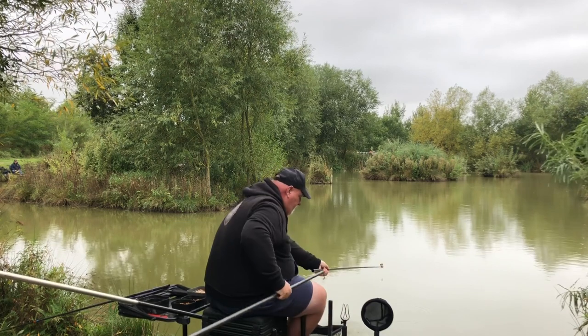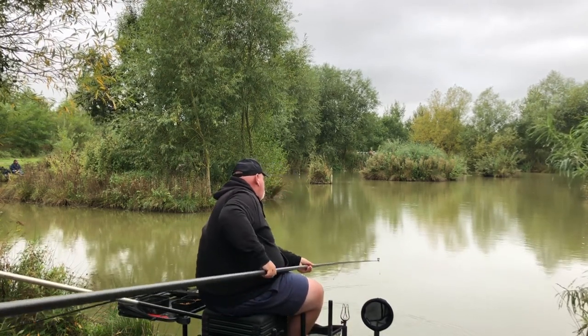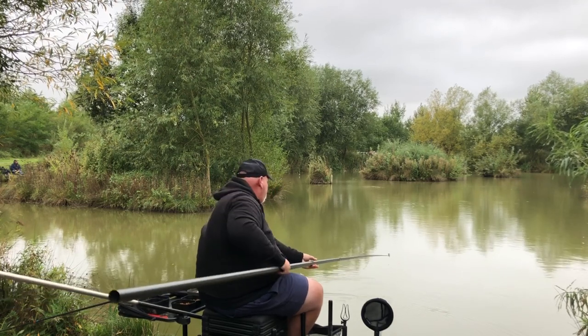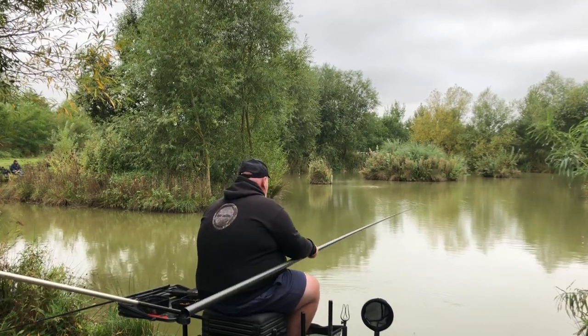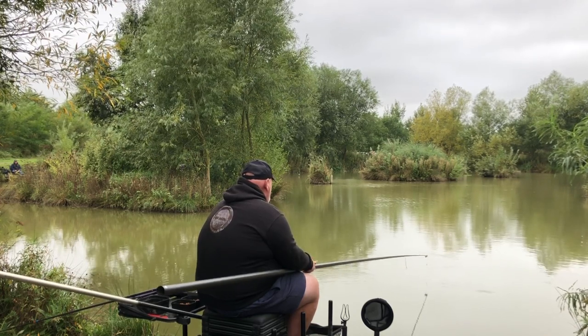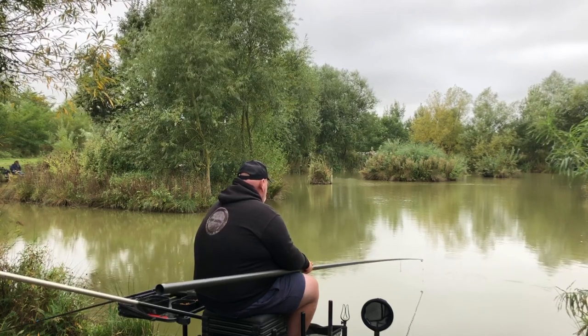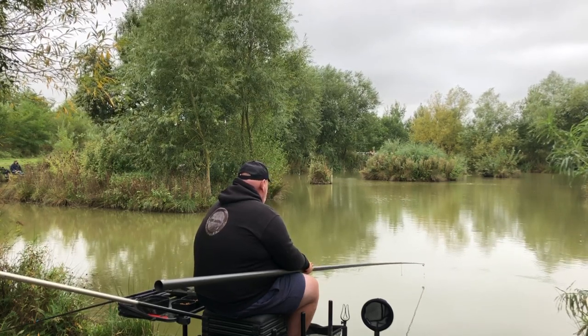This is our third feed. At the moment, we've had two indications, but it looks like small fish. But not panicking. Can repeat the process. Tapping them pellets from a height, make a bit of noise, and slowly lower your rig down.